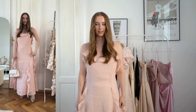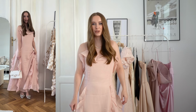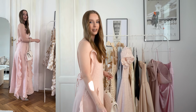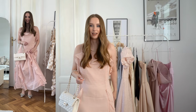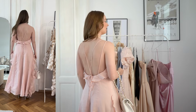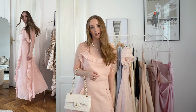Okay, this is definitely my least favorite dress. I think the shape doesn't really do anything for me. The length is also, well, it's okay, it's long, but I just don't like the shape of this dress. I think it doesn't really have any shape. The back is with strappy details, which I think are quite cute.